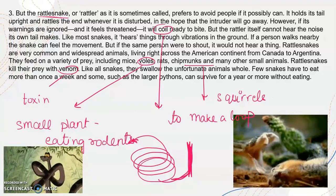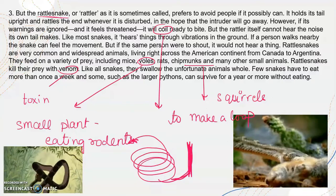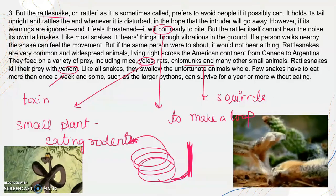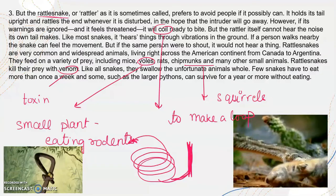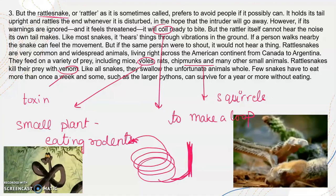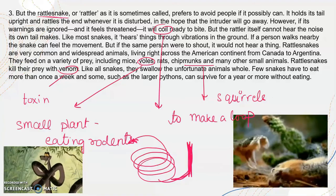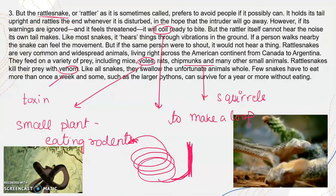So rattlesnakes are commonly found across the American continent all the way from Canada to Argentina. And what all do they eat? They eat small animals like mice, small plant-eating rodents, chipmunks, which is squirrels, and many other small animals. How do they get their prey? They release a toxin, a poisonous substance, to kill their prey. And they eat the animal completely. So their eating habits vary from one animal to another. Some snakes can eat more than once a week, while larger snakes like pythons can do without eating for a year or more.